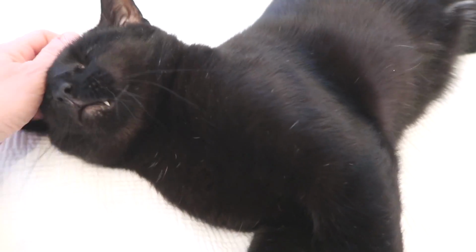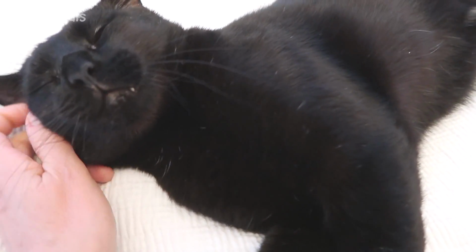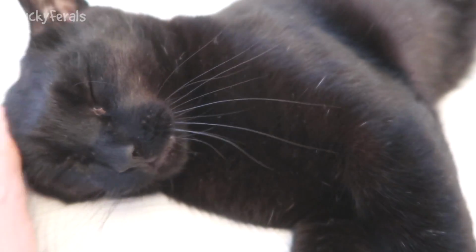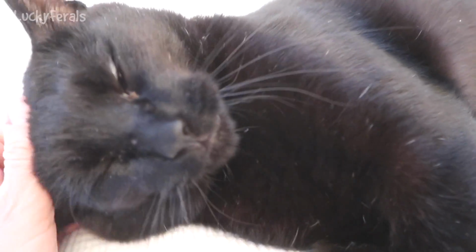I'm up early because I need to get out early, so I can't spend all that much time petting Boo. He's purring. Looks like he has sleepies in his eyes. Do you hear him purring?